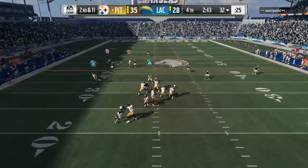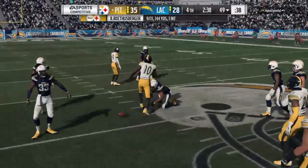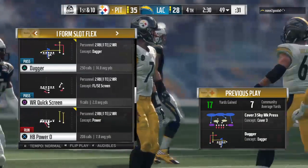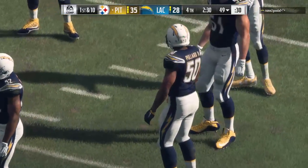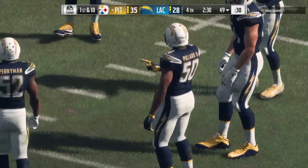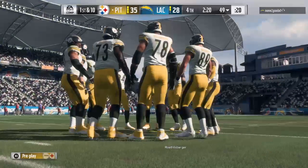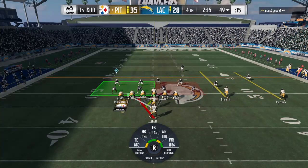Here's Roethlisberger. And Bryant's got it over the middle. And he's going to be stopped dead in his tracks at the 49. It'll be a gain of 17 and a Pittsburgh first. So they're leading. They have possession of the football, and certainly this is where they just want to milk the clock. Here we go.